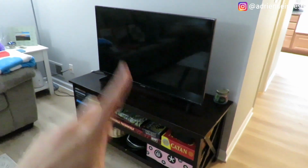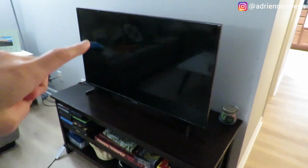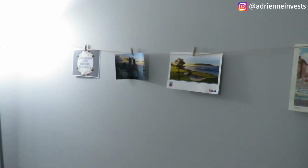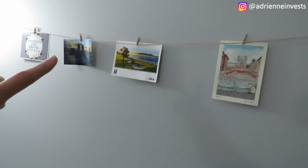Entertainment center my aunt gave to me. It was my cousin's, and he wasn't using it, and it was in her basement. Same with the TV. I think it was her old TV. I have some postcards from places I've been. That's actually a hymn card from Magnolia Market. That was a picture of me and my friend in Hawaii.